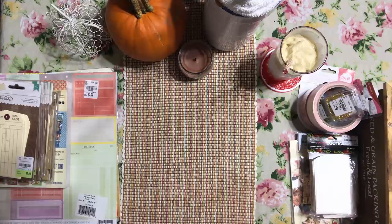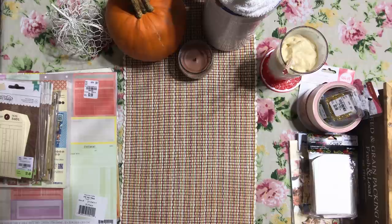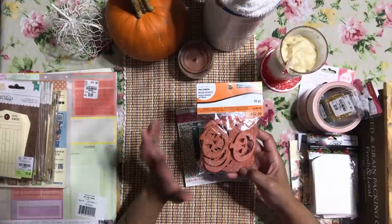Keep an eye out. Okay, so I went to Michael's and I wanted to pick up some things because one of my Instagram friends sent me a link that Michael's was having a sale on their papers, and that the Christmas papers came out. So I went to go see. I didn't find anything that was 12 by 12 Christmas related papers, but I have to go back, I guess, in a few days. But I did get a few things. I picked up another one of these Halloween jack-o'-lanterns. They were only 89 cents.